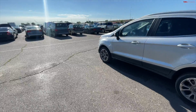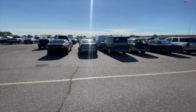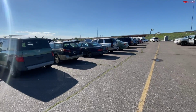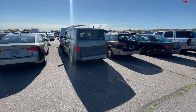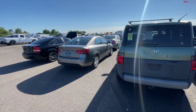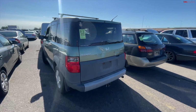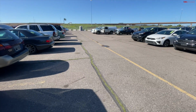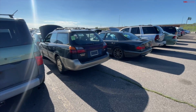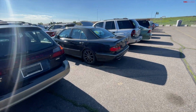Let's keep looking. Now, this section I'm walking up to here is called the donate section. So all of these cars you see here in front of you were donated to a local charity, and then they were brought here to the auction. And this is my favorite section to shop in, simply because you don't have other dealers bringing them to the auction for various reasons. And generally, if a dealer is bringing a car to a dealer auction selling it at wholesale, it's because something is generally wrong with it.